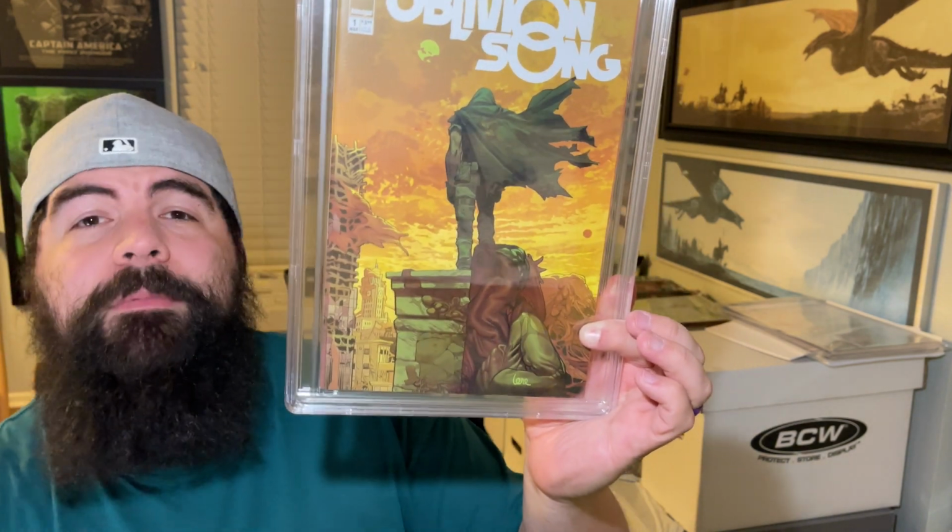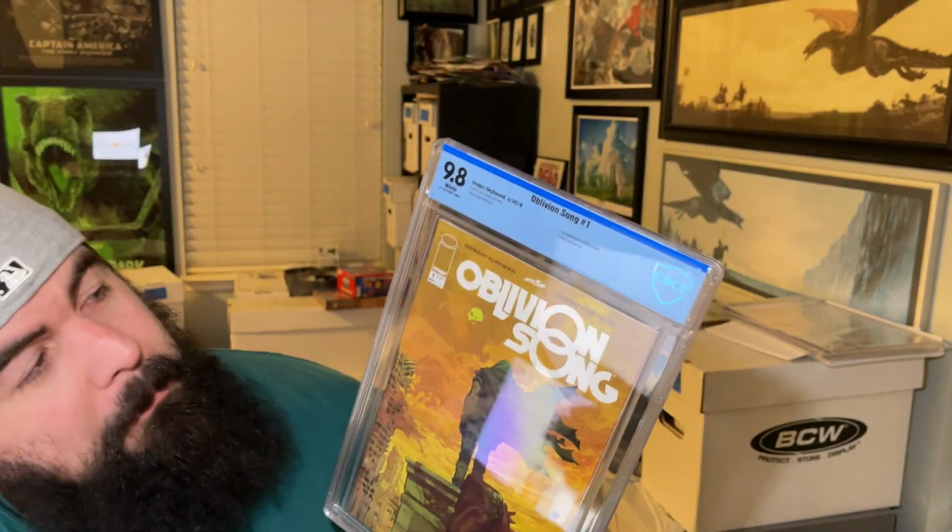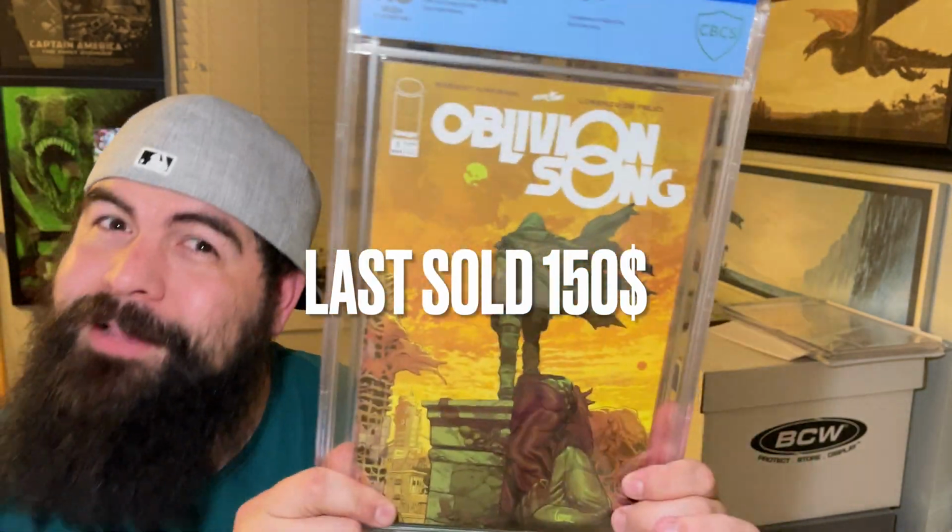But here's a copy that I picked up from a buddy of mine. He said it was in perfect shape. I'm like, all right. I looked at it. It looks really good. So CBCS deemed it to be a... all right. He was right. It was a perfect copy. Thanks, bud.